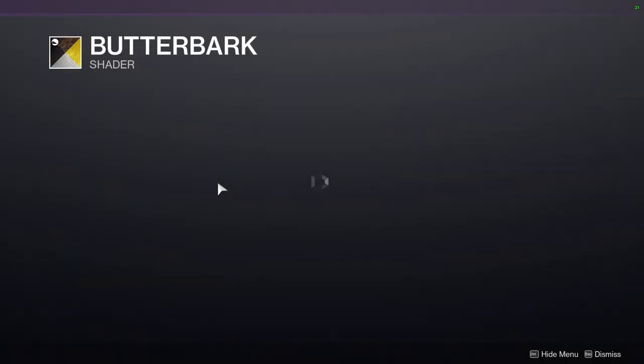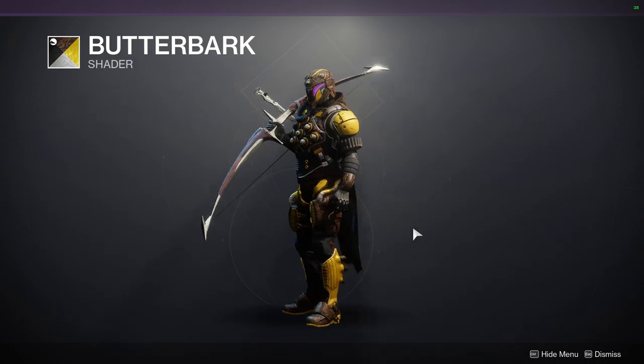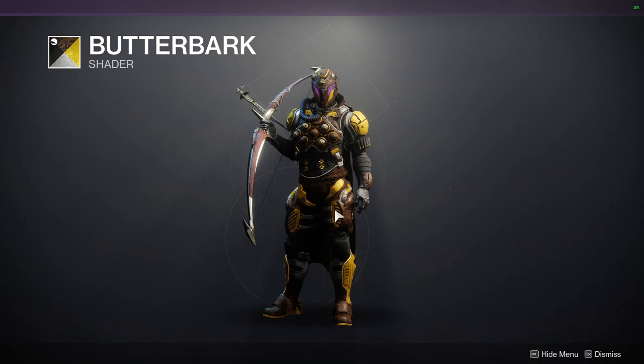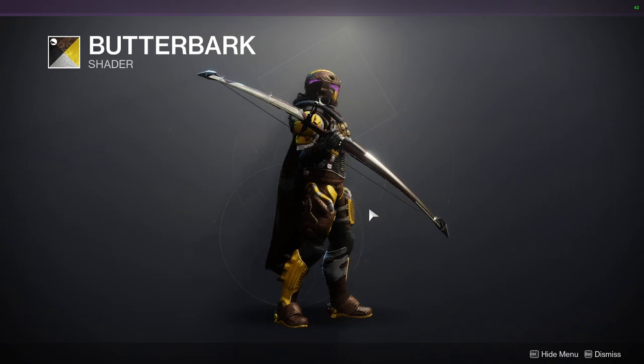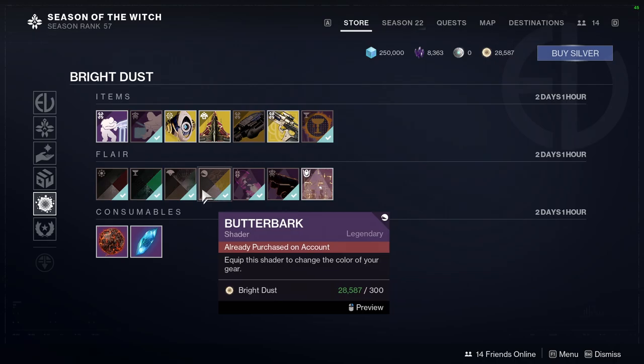For the shaders, we have Butterbark. I'm not the biggest fan of this shader. It's the yellow, honestly. If the yellow was in any other color, I would have been super fine with it because of the bone, or not bone, the wood texture or color. No, either way, the bone-like look is fine. It's just the yellow that I really hate.